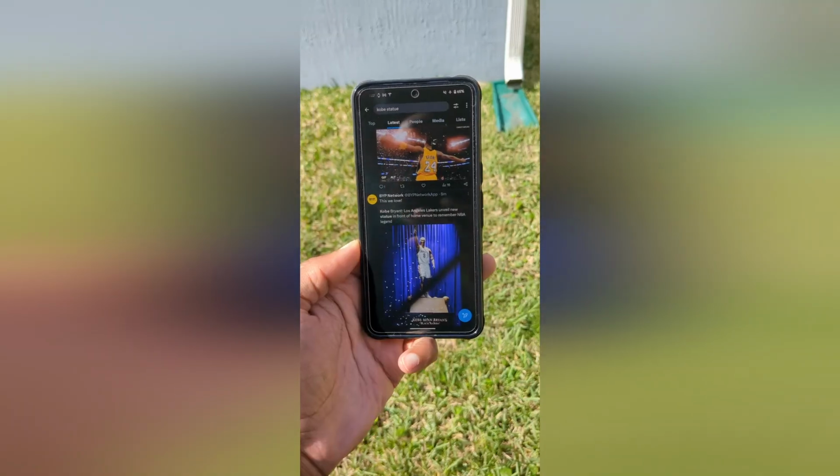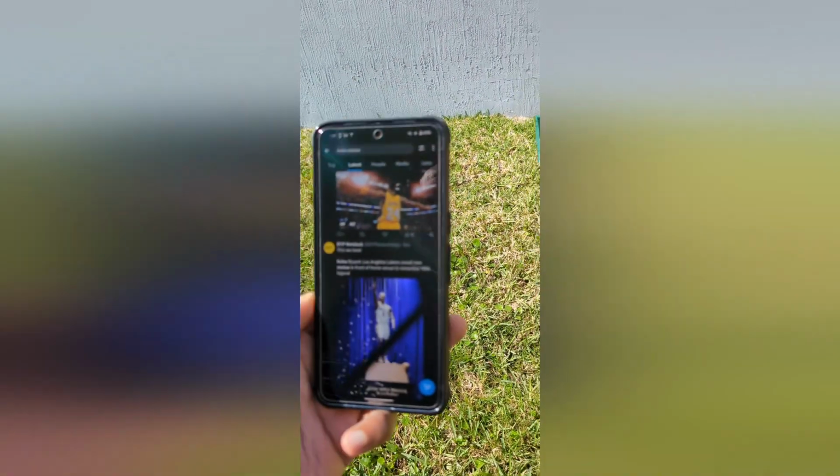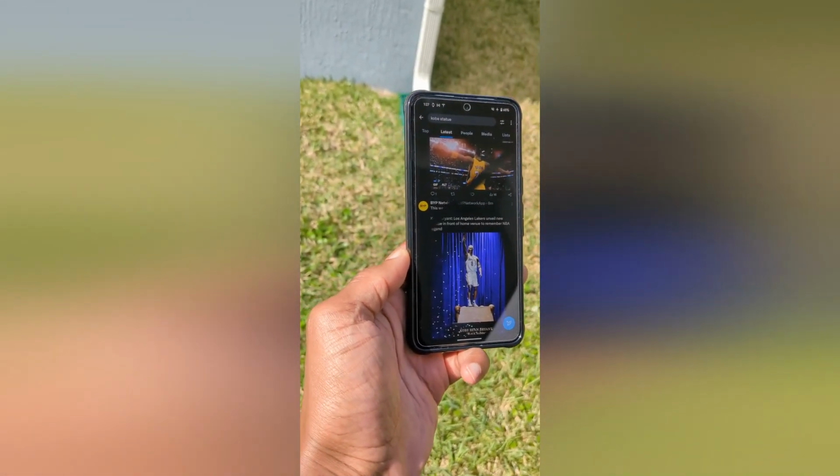And with that peak brightness, there are no issues using this display outdoors. It gets more than bright enough for you to easily see the display in bright sunlight. Not something we can say about all previous Pixels. So kudos to you, Google, for finally matching Samsung in outdoor brightness.